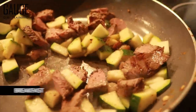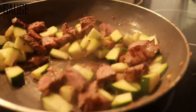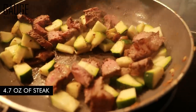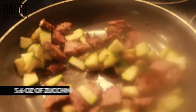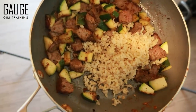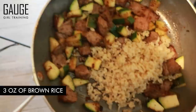So we are starting off with breakfast, where I'm actually taking some steak I had for dinner last night, the leftovers, and I have 4.7 ounces of steak where I trimmed off all visible fat, sauteing it with 5.6 ounces of zucchini. All right, so here's the whole skillet of what my meal looks like, and this is 3 ounces of brown rice.